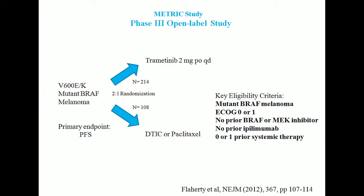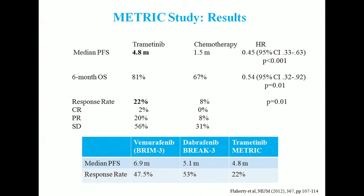So the METRIC study was performed, the phase 3 study with an oral inhibitor of MEK called trametinib, randomized against dacarbazine or another chemotherapy called paclitaxel, with a primary endpoint of progression-free survival in patients who had mutated BRAF and a good performance status and no prior BRAF or MEK inhibitor therapy, and at most one prior systemic therapy. And the results: there was an increase in response rate from 8% to 22%. Median progression-free survival increased from 1.5 to 4.8 months, and 6-month overall survival from 67% to 81%, statistically significant. But the hypothesis that blocking MEK downstream would work better, at least with this agent, didn't pan out.